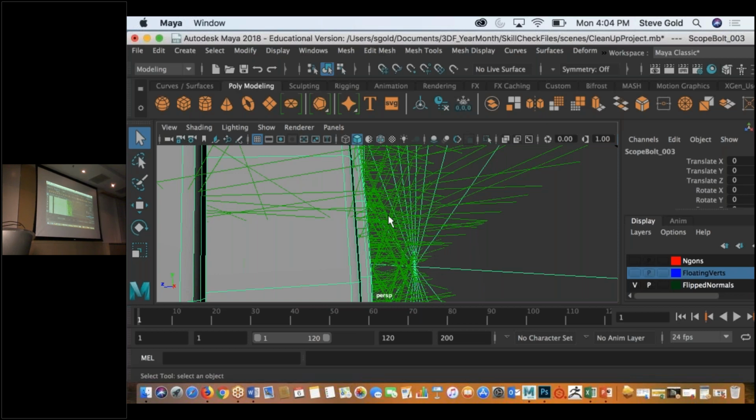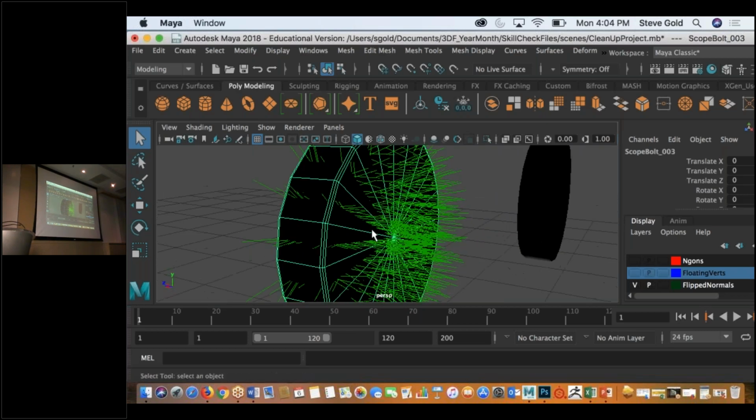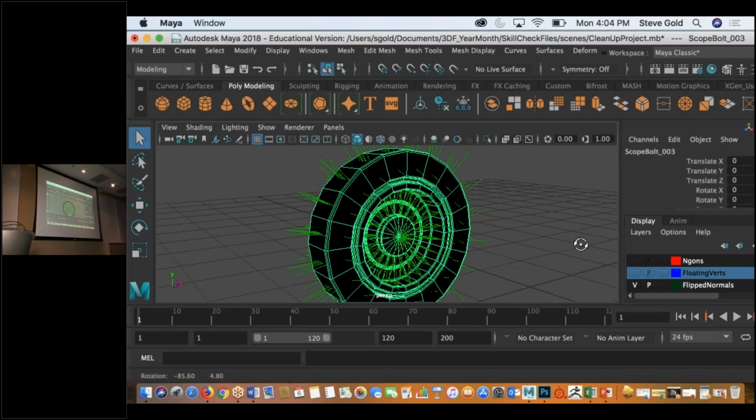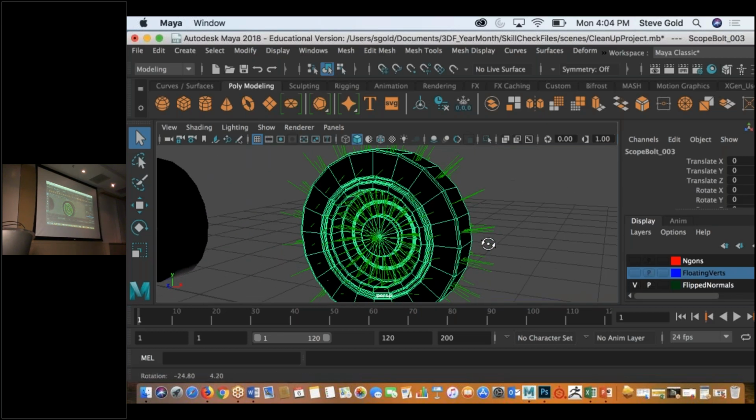They're just coming from here, sticking through, and they're poking out to the outside. So it is still inside out, just the little cactus needles are poking all the way through. So what we need to do is basically reverse it, so the outside is the inside and the inside is the outside.